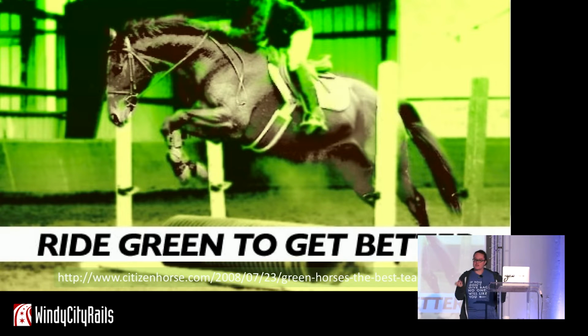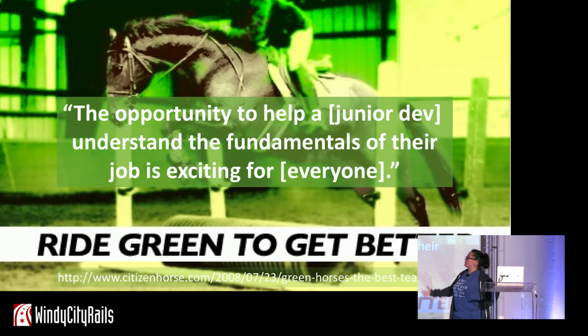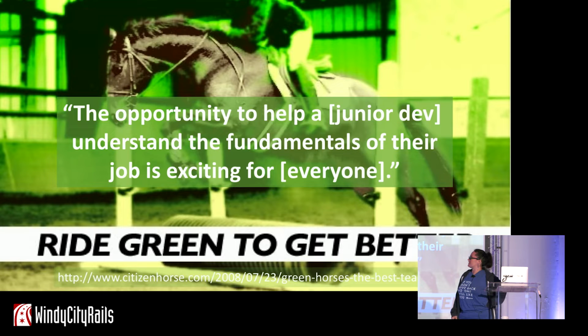But it's really unfortunate that a lot of devs don't want to work with junior developers because it can really strengthen everyone. And there was a quote that I've sort of changed a bit from that website, and I'll read it. The opportunity to help a junior dev understand the fundamentals of their job is exciting for everyone. And it really is.